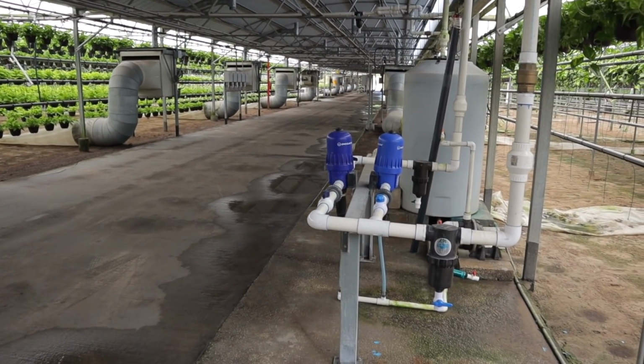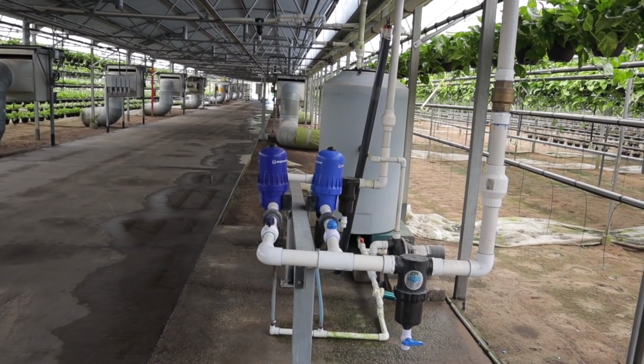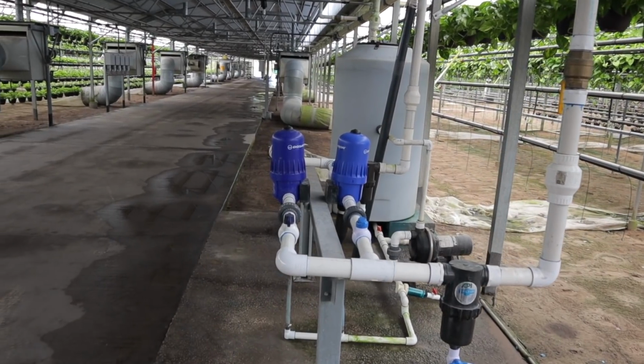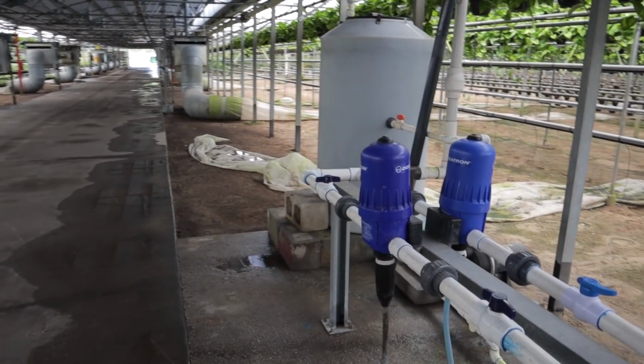Plants are fed a system called constant feed. Those are the machines that inject just a little bit of fertilizer into the water. And so every time we water the plants, they get a little bit of fertilizer.